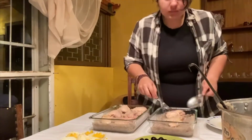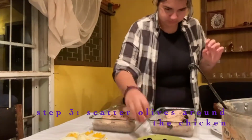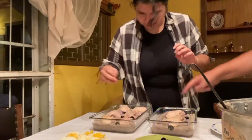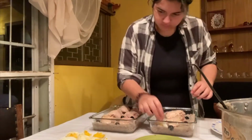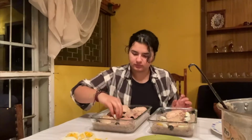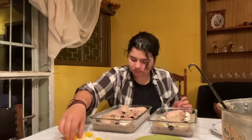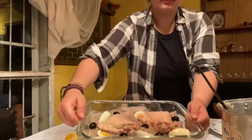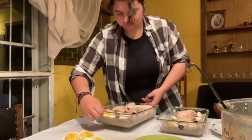Then you put the chicken in the places where you want to have a serving. Preferably it's one piece of chicken or one piece of your preferable protein per serving. So that's how you know when to cut it and what square you're going to have. And it's better to have one egg and one olive in the same serving so that people can get what they want, because then you get the full flavor of the pie.